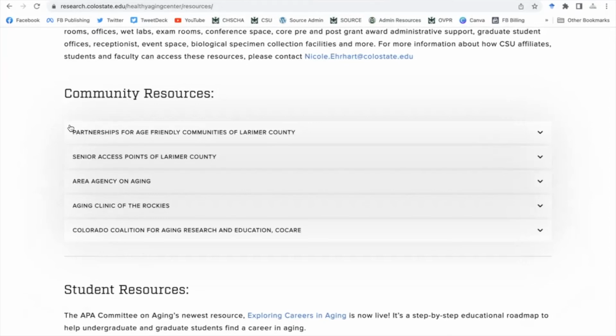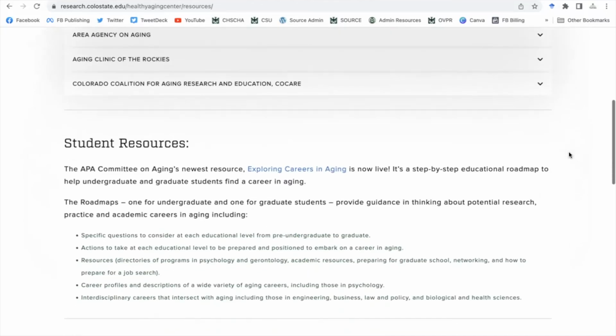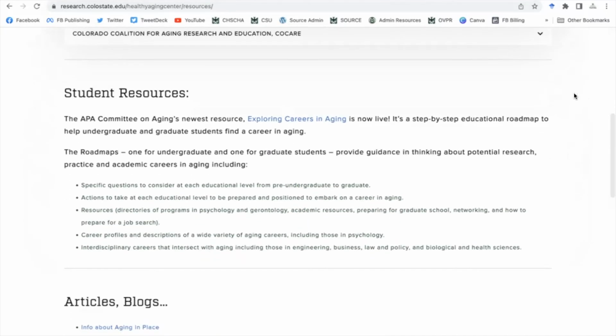Now would be a great time to mention that Colorado State University was recently designated an age-friendly university, and that makes us an age-friendly university that is within an age-friendly community, which is within an age-friendly state. So this is a great place to live in Northern Colorado. If you are an older adult, we have lots of synergies between our organizations so that we can make this place just a great, healthy place for older adults to live.